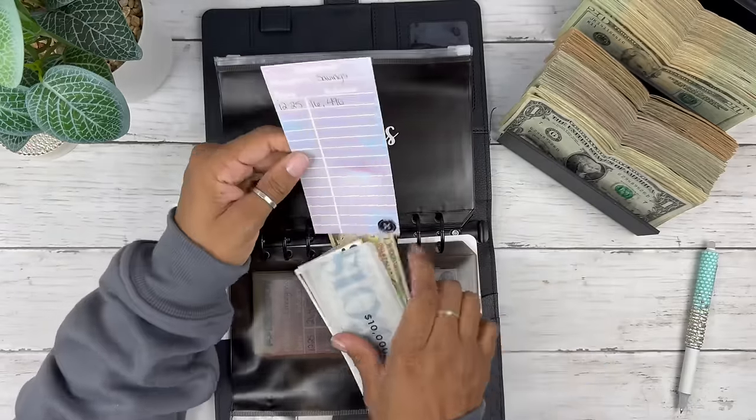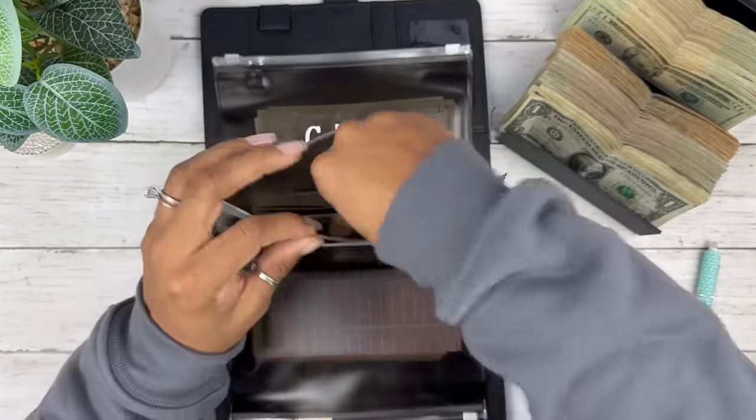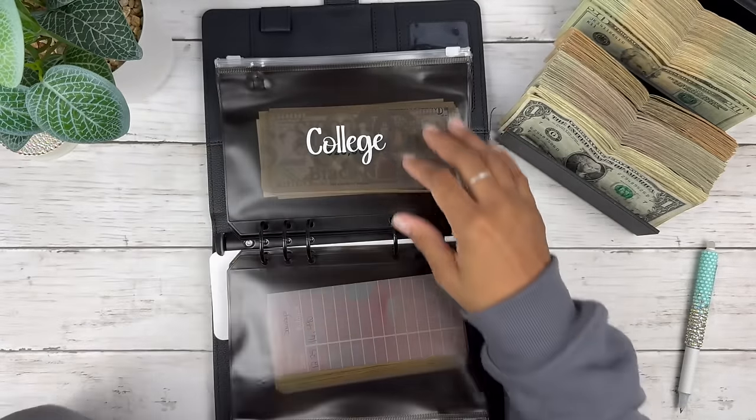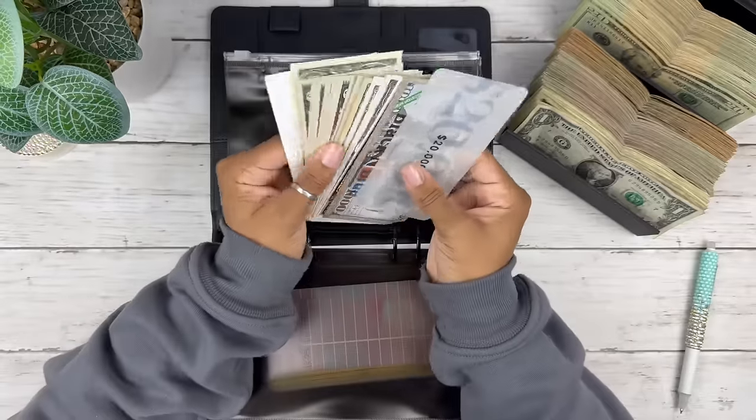So 16,490. My goal for next year would be to get this one to 20K. That would be amazing. That's my goal. So my daughter's college, so important, so important.